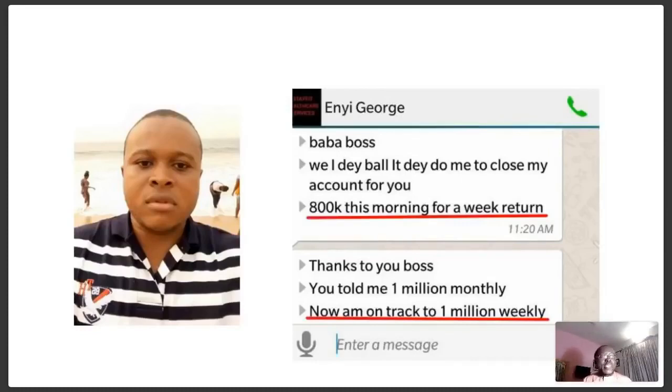All right. But then after some days taking action, he sent me this on WhatsApp. He said, "Baba boss, the way I... it do me to close my account for you. 800K this morning for a week return." For a week return. This same guy that was doubting me, saying it's not possible making ₦1 million in a month from this business. He said, "Thanks to you, boss. You told me ₦1 million monthly is possible. Now I'm on track to ₦1 million weekly." And believe me, he does more than that at this time.